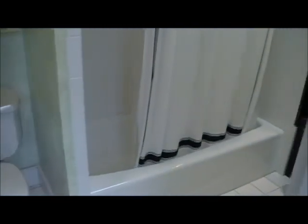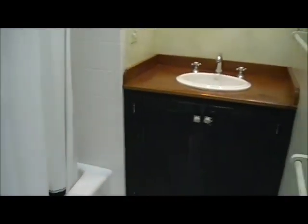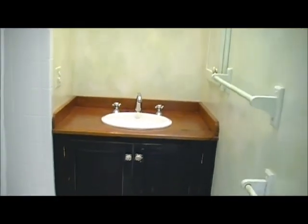And then off to the right and a few steps down is what I think is probably the master bedroom. A little bit difficult to tell when there's no furnishings in. So here is the toilet, the bathtub and sink. And there's another skylight up here and window opposite. And if I walk into the bedroom, it gives you an idea as to what you have.